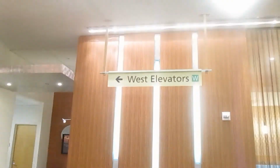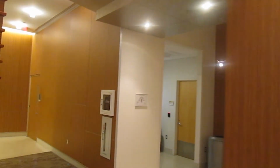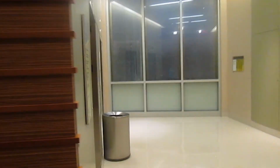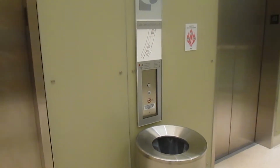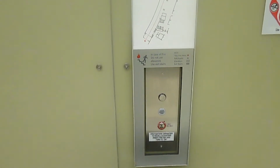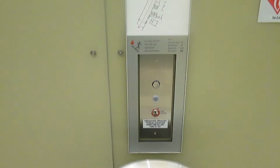All right, these are the West Elevators at the Princeton Hospital, Plainsboro campus in Princeton, New Jersey. There's date and time in 2017. These are the West Elevators, and they are Otis Series 4 with traditional Gen 2 fixtures, and they were installed in, I'm guessing, the early 2000s, but I'm not sure yet.